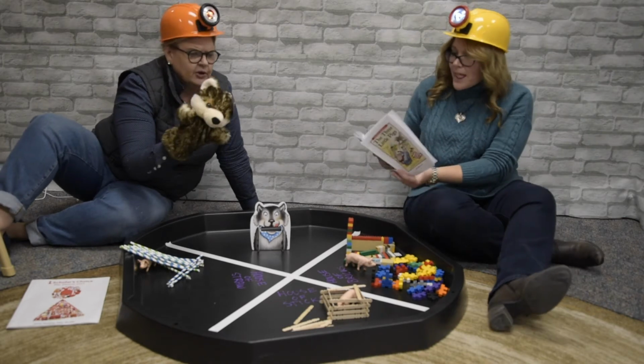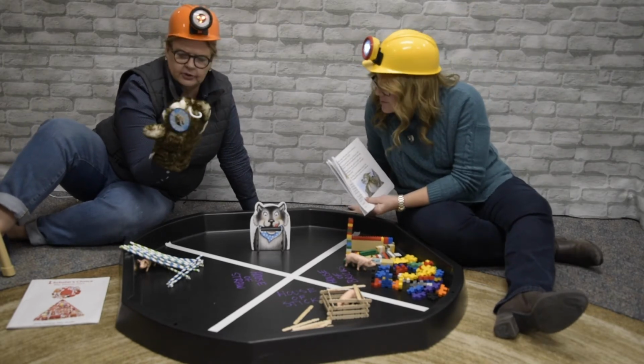They're gorgeous. We had one child care center come in and pick up all 25 of them. They're just so fabulous. Absolutely.